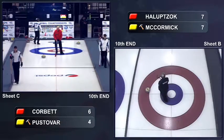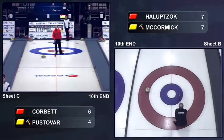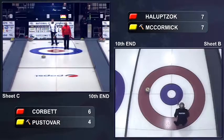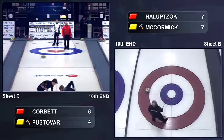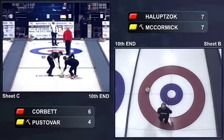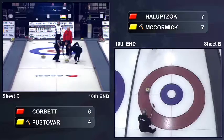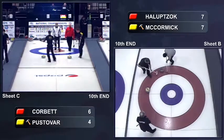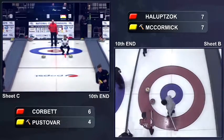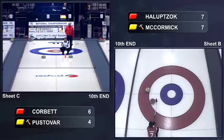So we're looking at the 10th end of sheet B, McCormick and Hlupsik. We're in third stones. Line's good. How's your weight? Go behind. Bring it back. All the way. Yeah, so it looks like that rock fooled Mark Hlupsik and squad a little bit. Ran straight. Maybe just a little bit too much weight.